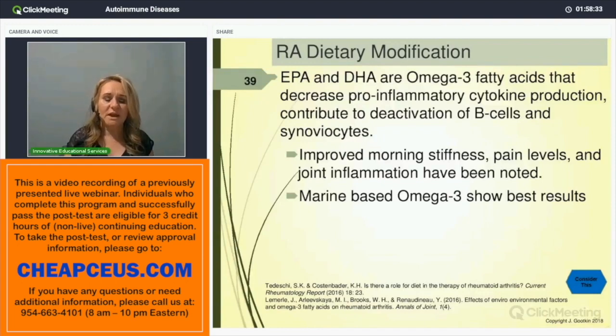So our omega-3 fatty acids are going to be like salmon, tuna, trout, because our body actually does not do well with converting the plant to a usable format. So the marine-based omega-3s are really showing the best results in the research.